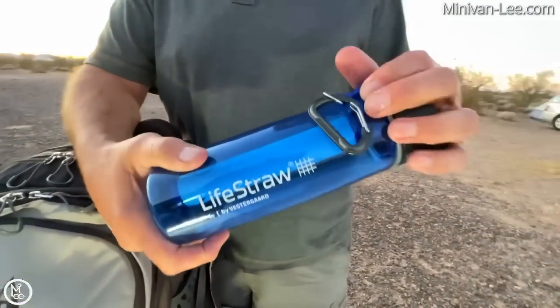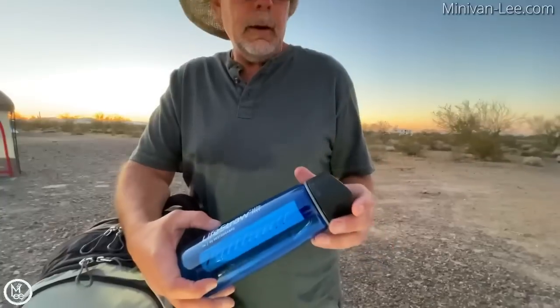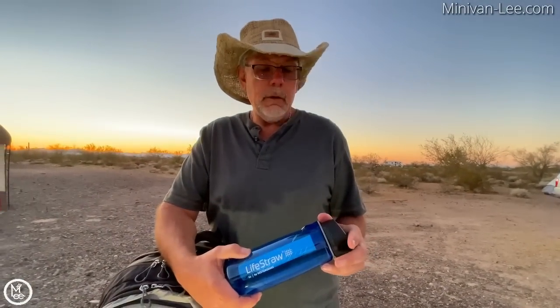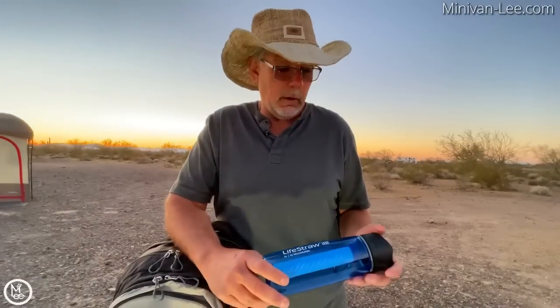Like I say, I don't carry water or really much food with me. Because I think if you're on a run like that, if you got to get away, you got to bug out, you don't want to have to carry everything with you because you can only carry so much food and water. It's going to weigh you down and bog you down.